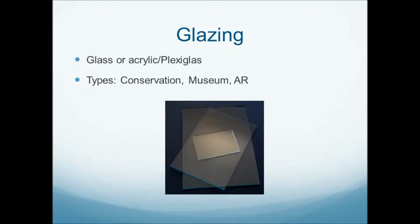Now, museum glass, which is an anti-reflection picture framing glass, has UV protection that is 99% effective. So, it effectively blocks up to 99% of harmful indoor and outdoor UV light rays, so framed pieces are going to last a very, very long time.